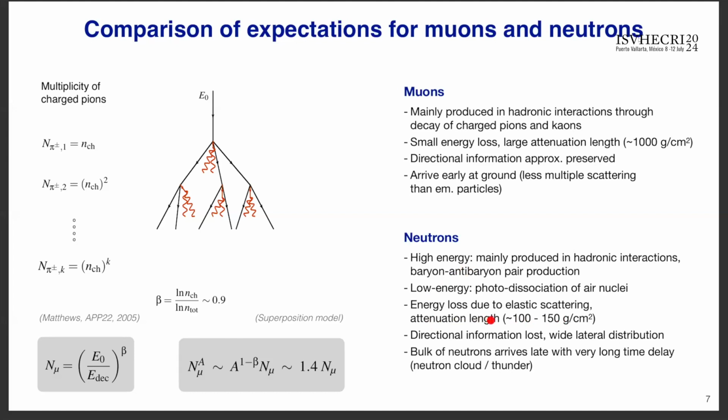Then, of course, the attenuation length, which is for muons literally extremely long, is not so long for neutrons, but is longer than, for example, for electromagnetic particles. Then the directional information is lost. And of course, things can arrive very, very late.